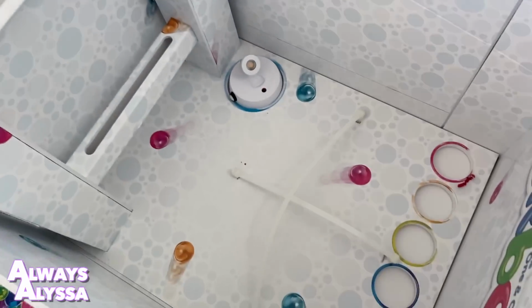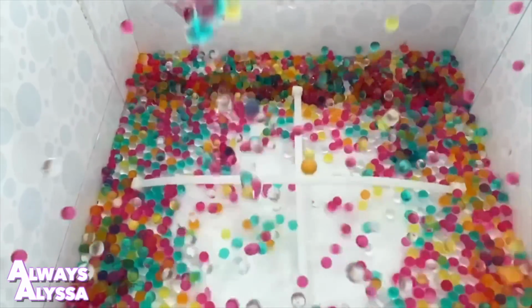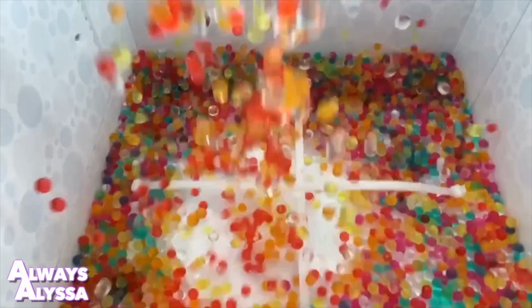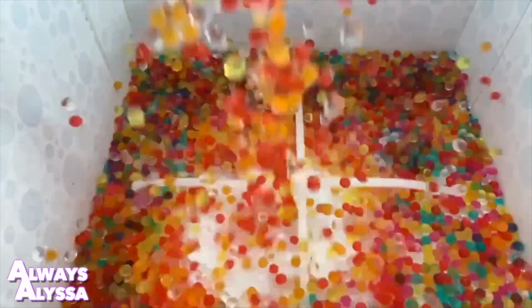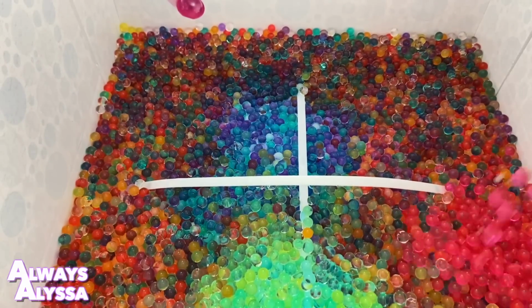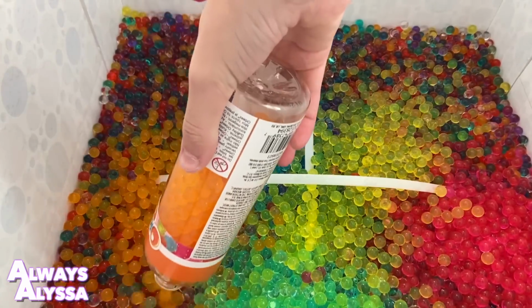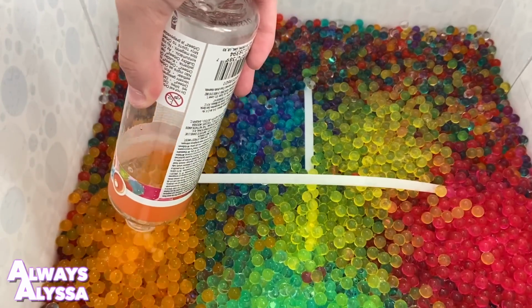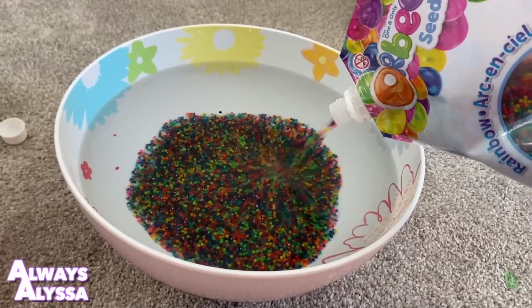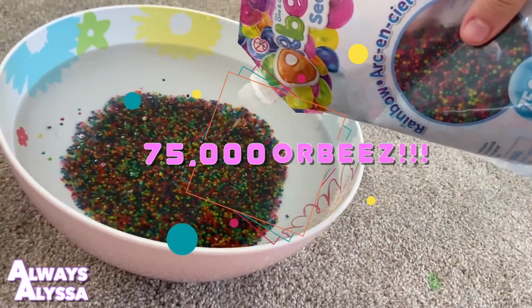Okay, now I'm going to dump the orbeez in here, and it's going to be insanely cool. These ones look so pretty. Okay, I was looking in the box, and then I realized I had a ton more orbeez, so I'm gonna start growing those right now. There's 75,000 orbeez in here. That's crazy.